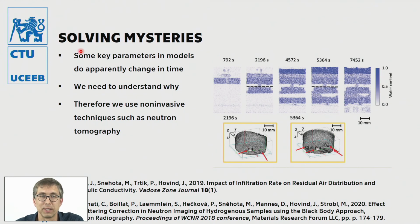So we implement more advanced experimental techniques that at a very local scale help us to understand underlying processes like bypass flow, preferential flow, or finger flow that introduces local non-equilibrium and non-uniqueness of these key parameters. And here we used neutron tomography to understand in great detail how infiltration occurs in soils that were made in the laboratory. And we have also published these results.